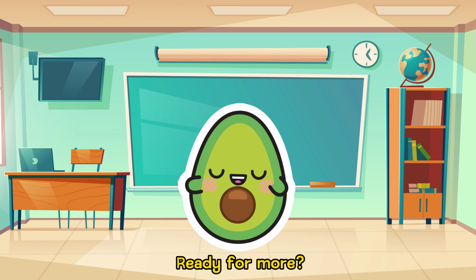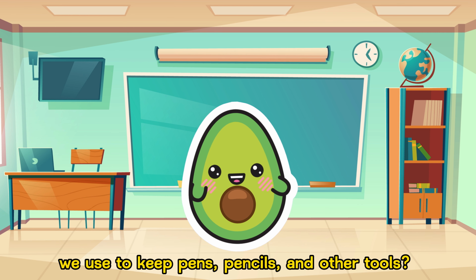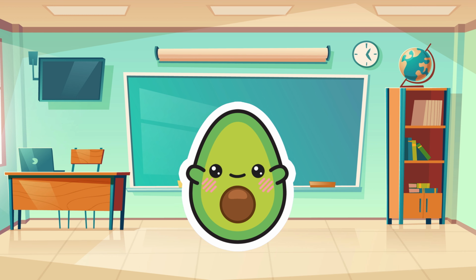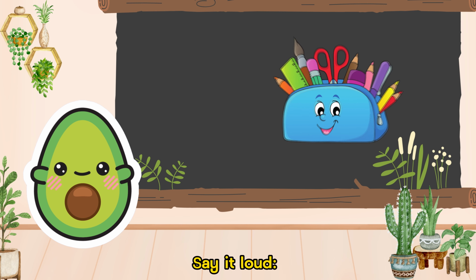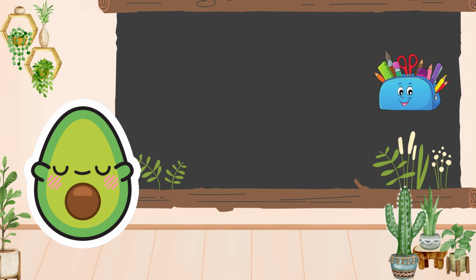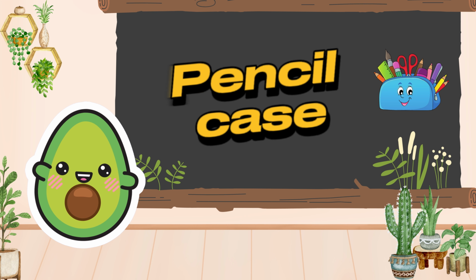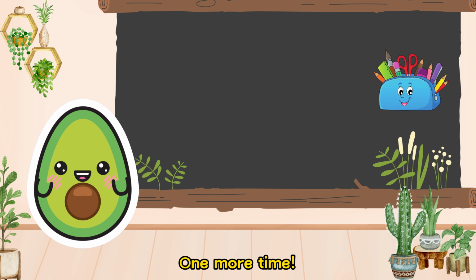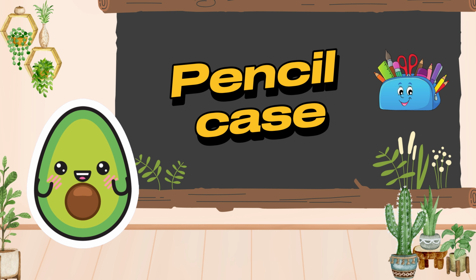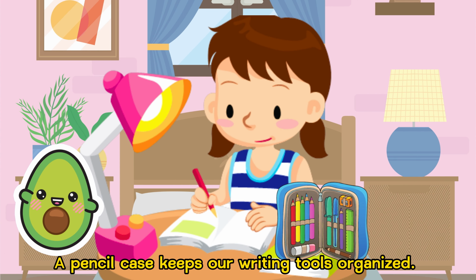Ready for more? What's a small bag we use to keep pens, pencils, and other tools? You got it. It's a pencil case. Say it loud. Pencil case. One more time. Pencil case. A pencil case keeps our writing tools organized.